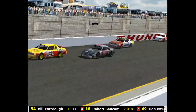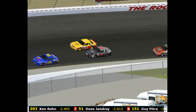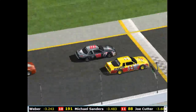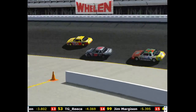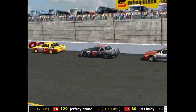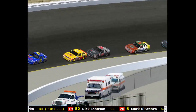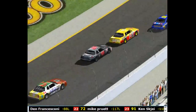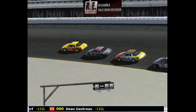As we see a logjam here, as the 15 gets around the 54 Bill Yarbrough, and the 18 of Robert Bokum is trying to join the party, as is the 49 of Derby Don, who's trying to stay glued to Robert's back bumper. Looks like Robert can make a move here. If you're Robert, you need to probably think about doing something pretty quickly. If you have a spot to pass, you need to take advantage of it.